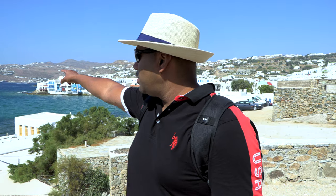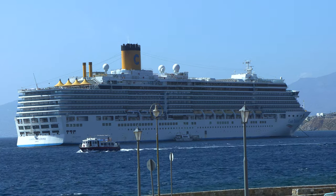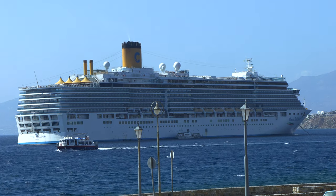It's around 3:30. We're gonna head back to our ship, which is over there. So that's our ship, the Costa. We're gonna head back there and we need to take a shower and call it a day. Pretty hot day, but overall we had excellent fun.